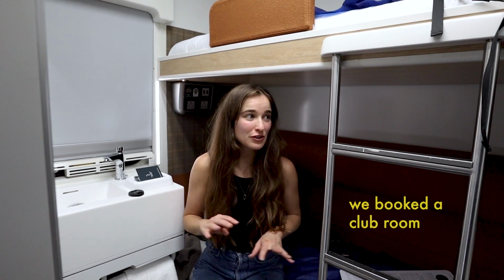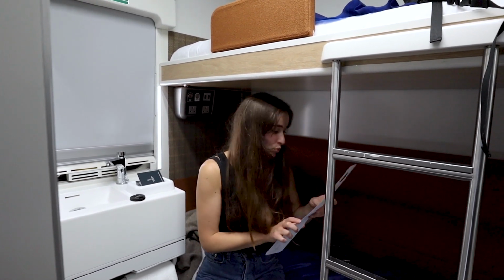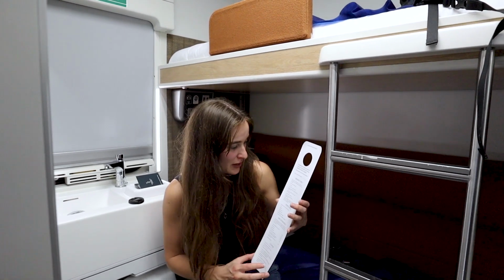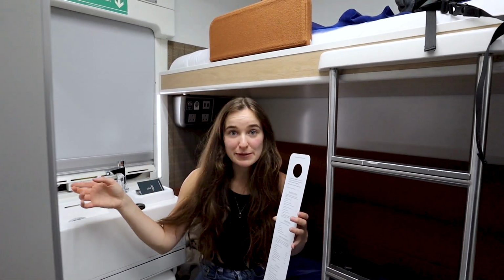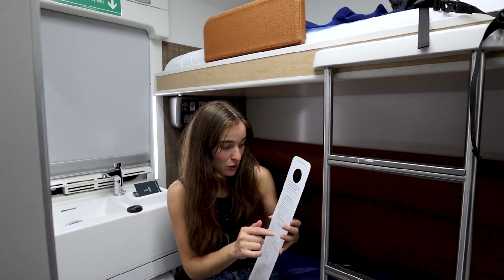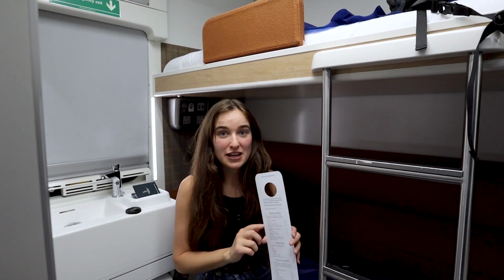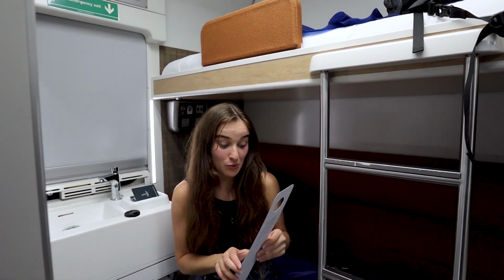Okay, so welcome to our room for the night. I'm going to show you what we've got in here, just like I did with the Cornwall sleeper. So we've got our breakfast and drinks menu here, and unlike the Cornwall sleeper where they take your order outside the train before you get on, this one you mark what you want and then you hang it on the door outside, and then I guess they take it and they bring you your breakfast.